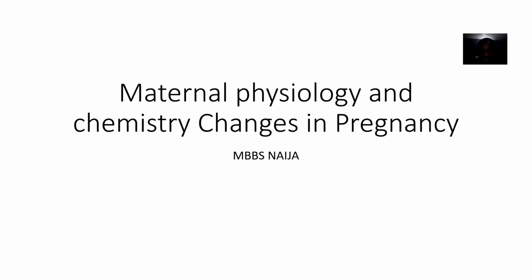So pregnancy actually brings a lot of changes to a woman. All right, there's a lot of adjustment. The body is adjusting now. This is because pregnancy is a very special state.